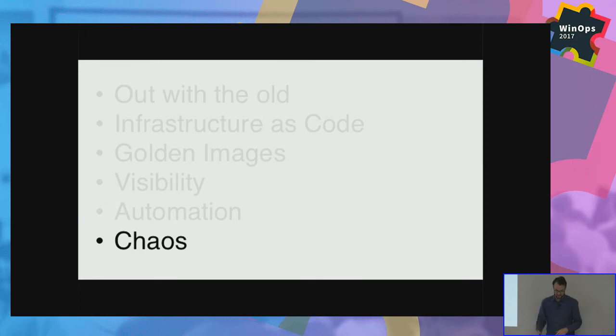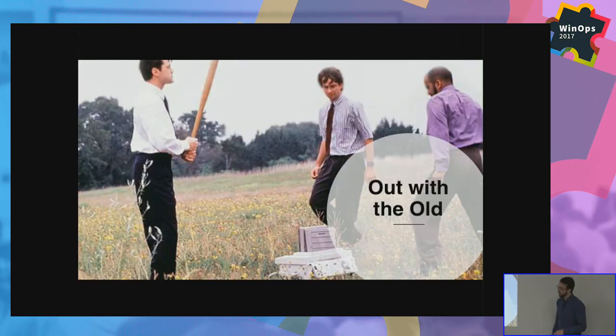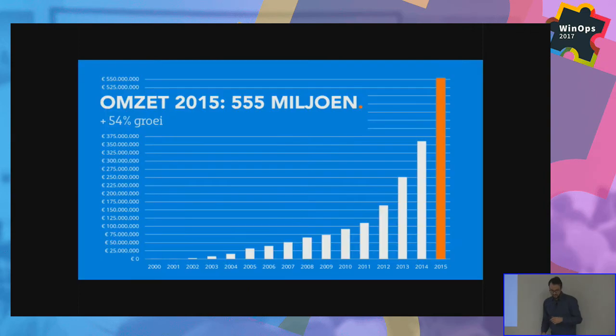All right, so out with the old. I was actually tossing up between this slide. If you've seen Office Space, I was wondering how to show getting rid of something old, and this one came to mind. It was either this or Let It Go from Frozen or something. If you've seen Office Space, this is a really cool scene. I'll take you on a story a little bit, just a bit of backstory.